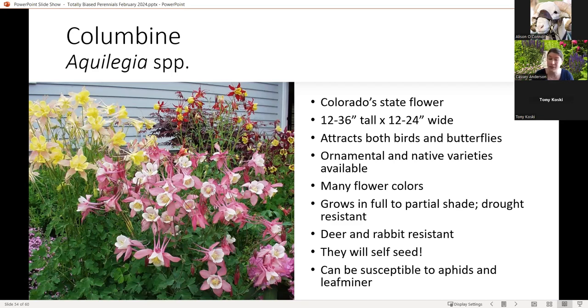They will self-seed. And if you have a hybrid variety, you're not always guaranteed that they're going to self-seed in the same color that you had. That certainly happened to me. I rescued a handful of columbine from a big box store with permission from the nursery manager of the store. And in subsequent years, they all reseeded. And now I have like 500 white columbine plants. And I think the originals were purple.